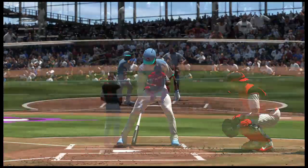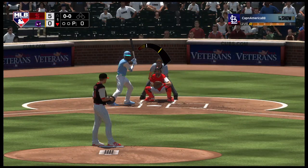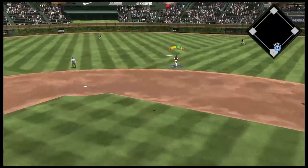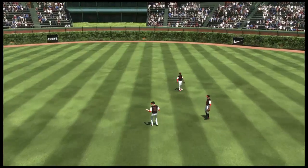Ready now, D. Gordon. He'll lead things off here in the bottom half of the first. First pitch coming. Here it is. Now a flare out toward right center. Utley ranging into the outfield. He's got it one away.